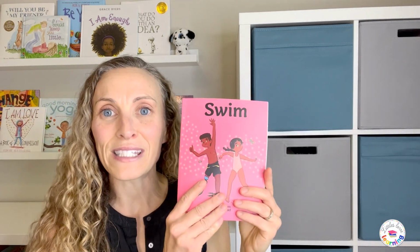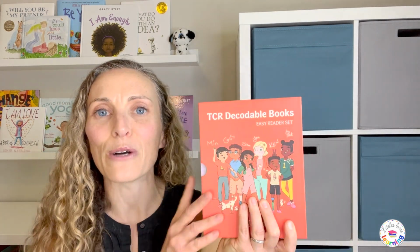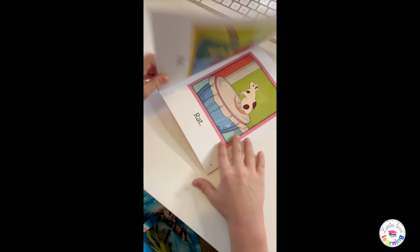So, first set of books that I love, the Decodables from Toddlers Can Read. I will link them down below so you can check them out for yourself.